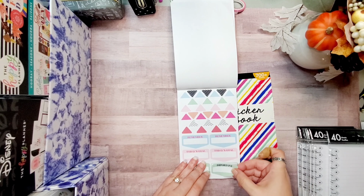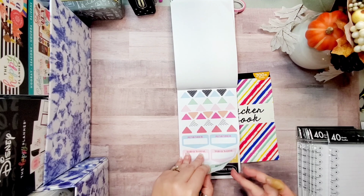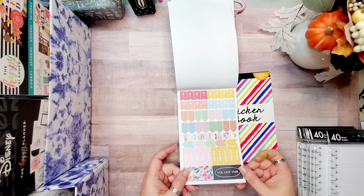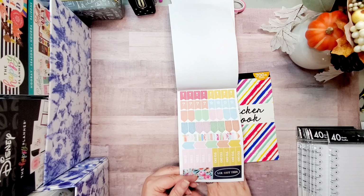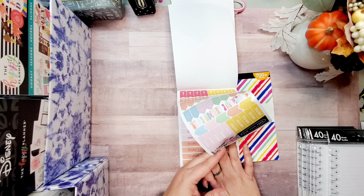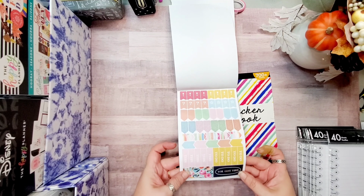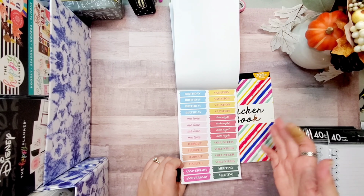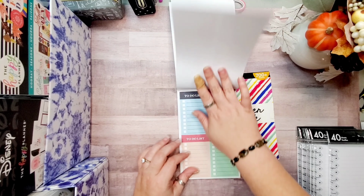So considering how cheap I got them, it might be fun just to make a spread to see what you can do with these. So here's some more little flags, exclamation points, to do. I don't know what this means. Like, I'm not crazy, right? It says this. I don't understand the purpose of that one, but all right. Vacation, date night, me time, haircut, volunteer, meeting, anniversary, birthday.